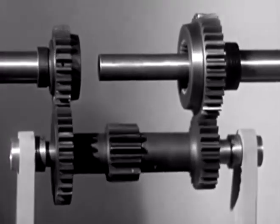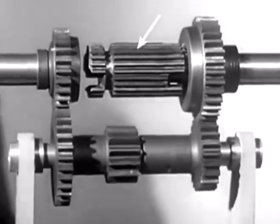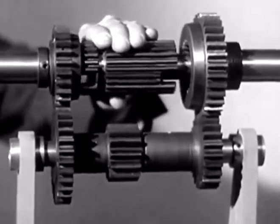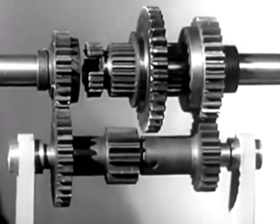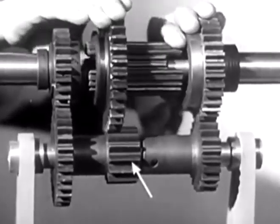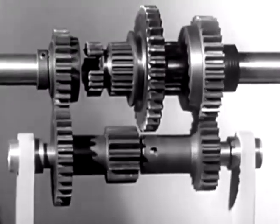To switch from one set of gears to another, our transmission needs a short shaft like this, known as a clutch sleeve. It cannot turn on the drive shaft, but it is free to slide back and forth. On the sleeve, we'll mount a large gear, which we can shift back and forth to mesh with the small gear in the middle of the counter shaft. We are now in neutral.